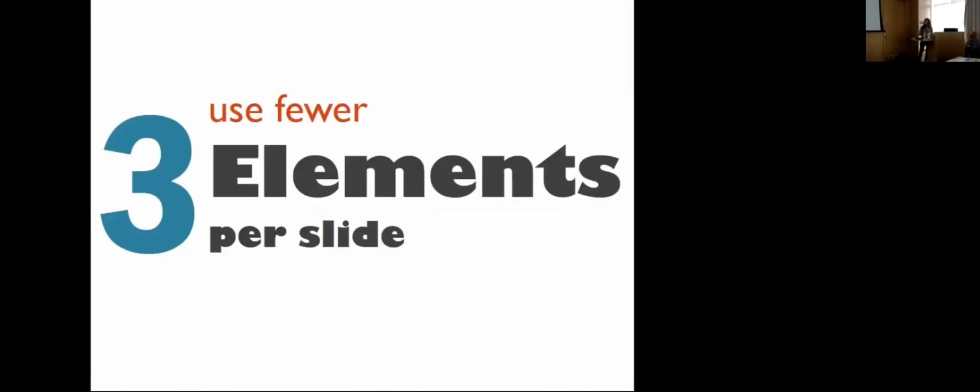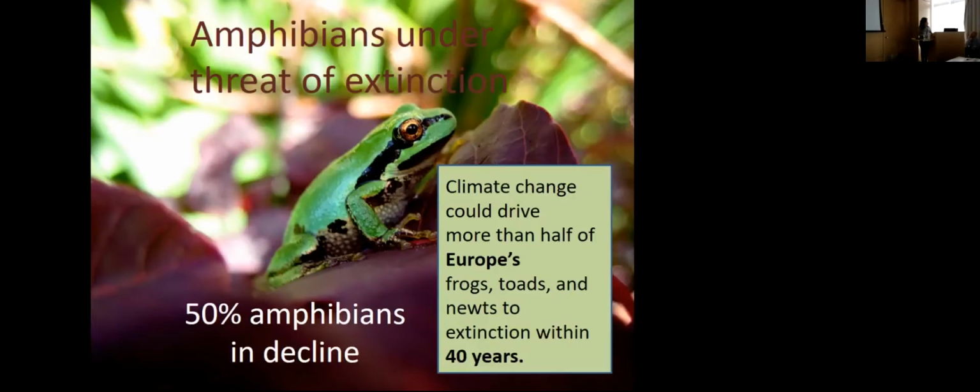Using fewer elements per slide. So, what's wrong with the slide? Yeah. Different color, different frogs. Yeah, there's a lot of color on this, and some of it really blends in. What else?